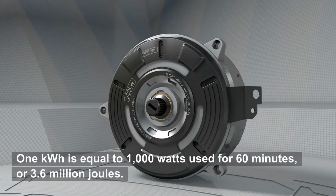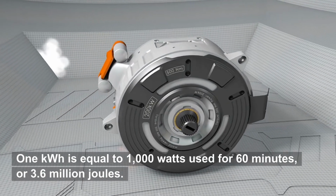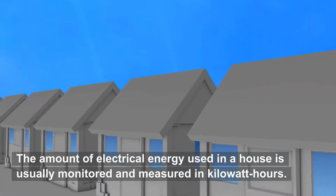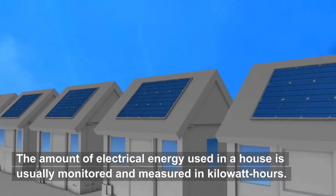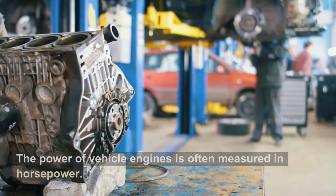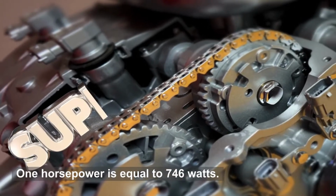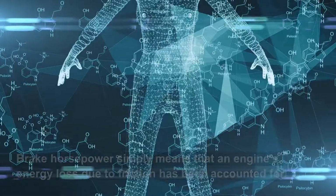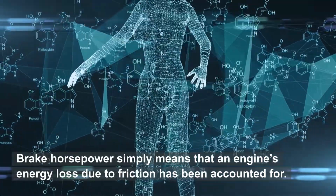1 kilowatt-hour is equal to 1000 watts used for 60 minutes, or 3.6 million joules. The amount of electrical energy used in a house is usually monitored and measured in kilowatt-hours. The power of vehicle engines is often measured in horsepower. 1 horsepower is equal to 746 watts. Brake horsepower simply means that an engine's energy loss due to friction has been accounted for.